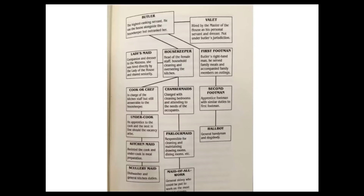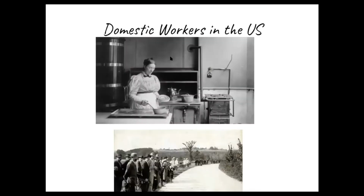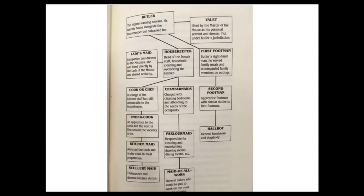And this is the hierarchy of what it would look like for servants, both in the United States and in the UK. So you have the butler over everyone, and then it stems off of that. And I forget what book this was taken out of. There's a really interesting book, and I can't remember what it's called, but I'm sure it will come to me.